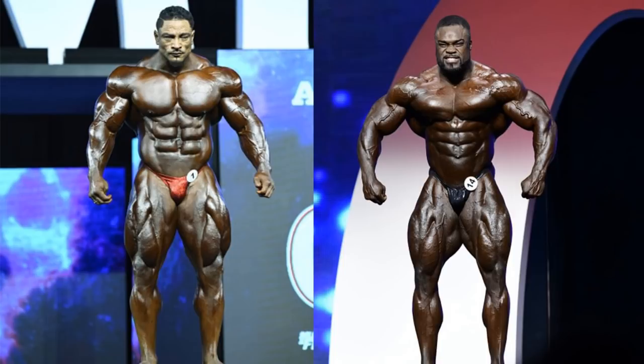So we start with this pose right here, and it is really close. Pretty much all the poses are really close. It's really hard to make decisions, but let's analyze their physiques. The first thing that pops to my eyes is Roelly's width through the shoulders. He's just so wide, and his arms and forearms and chest, he just looks super dominant, super big.